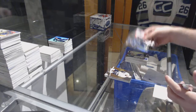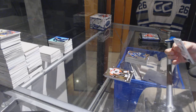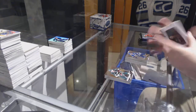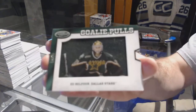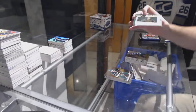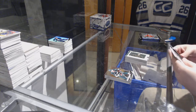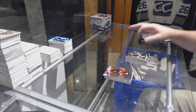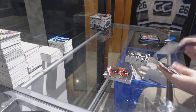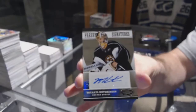Number to 25, Sedin for the Vancouver Canucks, gold base. We have a Goalie Pulls jersey number to 25 for the Dallas Stars, Eddie Belfour. Immortals for the Blues of Shanahan. We've got a Freshman Sigs for the Boston Bruins of Michael Hutchinson.